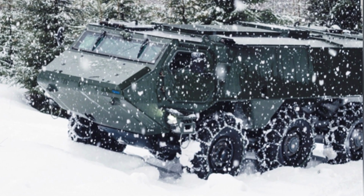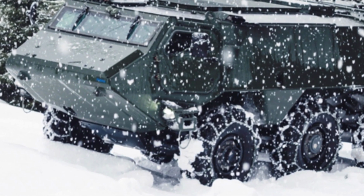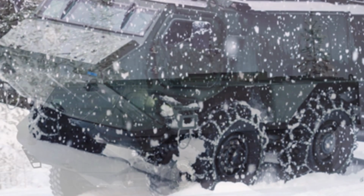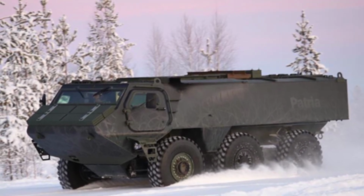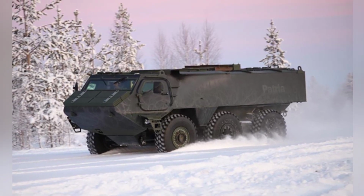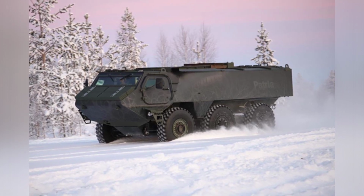The front of the vehicle is a spacious driver's cabin, where the driver and vehicle commander sit side by side. Unlike most armored personnel carriers, the designers have installed large bulletproof glass on the front and both sides of the vehicle, ensuring a broad field of vision for the two occupants. Behind the driver's cabin, a weapon can be installed through a roof hatch, which would require an additional gunner.